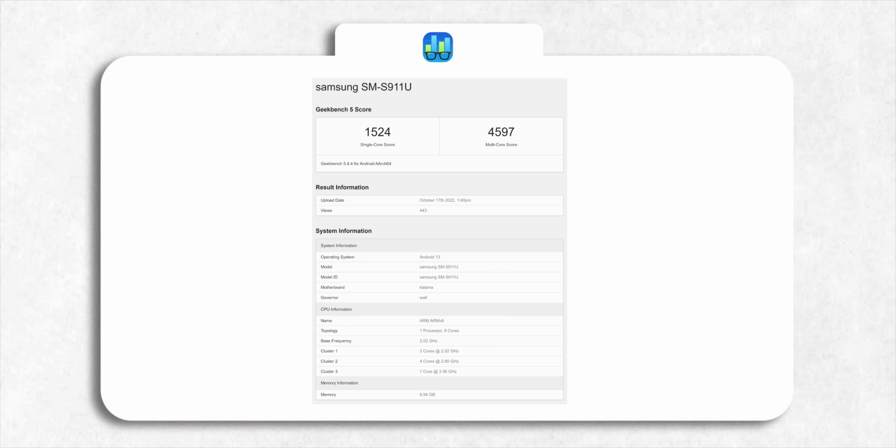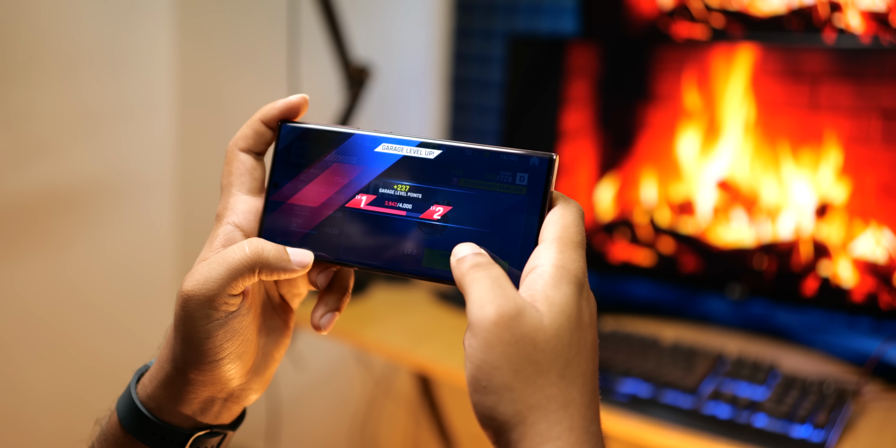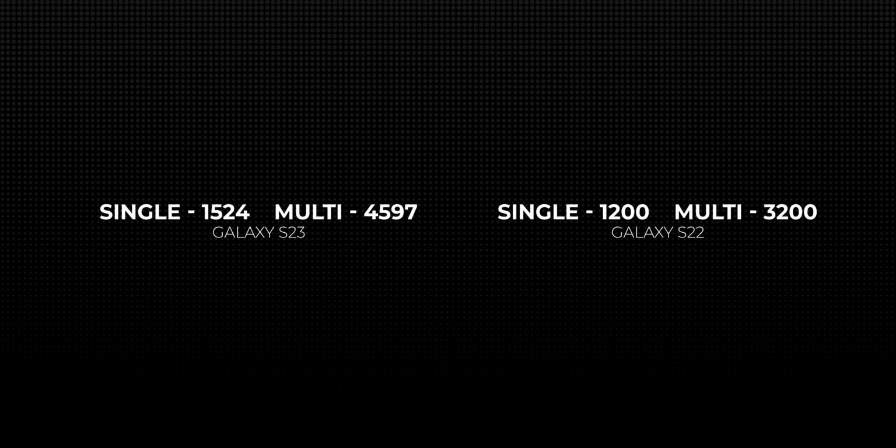And the Galaxy S23 with the same chipset was spotted on Geekbench 5, and the performance gains we're seeing here are huge compared to the S22 Ultra. As you can see, the scores are 1500 for single core and 4600 for multi-core. Now to give you some context, the Snapdragon 8 Gen 1 on the S22 Ultra has 1200 single core and 3200 multi-core scores, so this is a significant year-over-year upgrade we've seen in recent years.